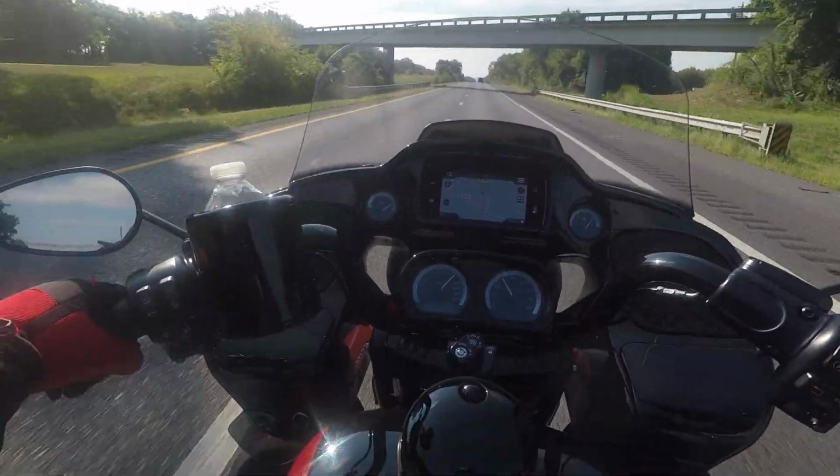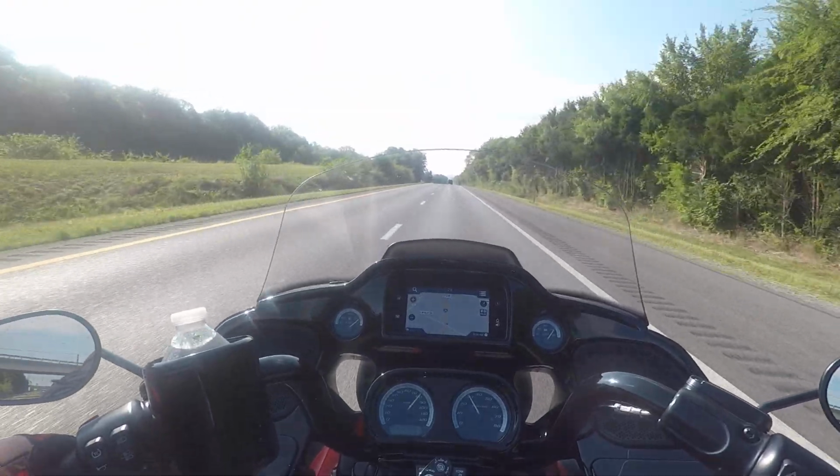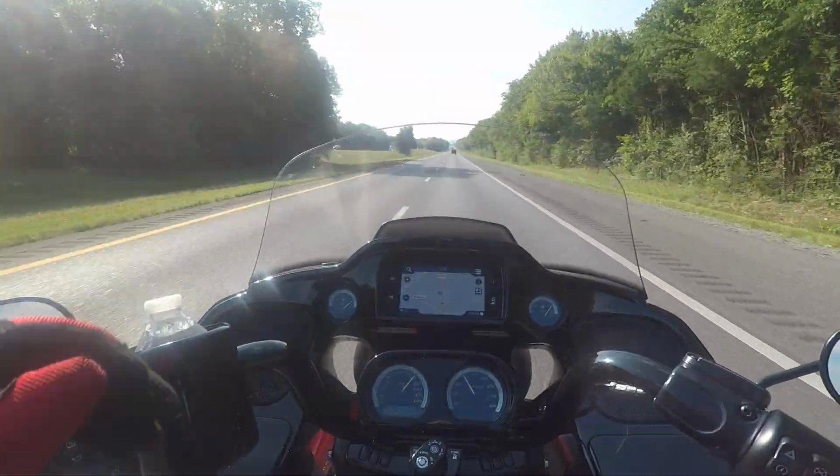A lot of noise, a lot of noise. The seat's okay, but it's not as comfortable as I thought it might be. It would take some getting used to living with this bike. I would have to put a bigger windshield on it, because I don't like that wind hitting me right in the eyes.